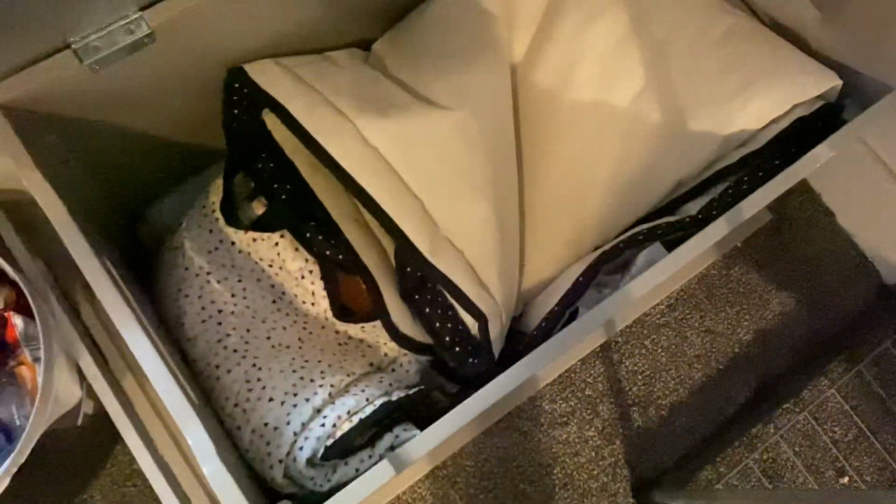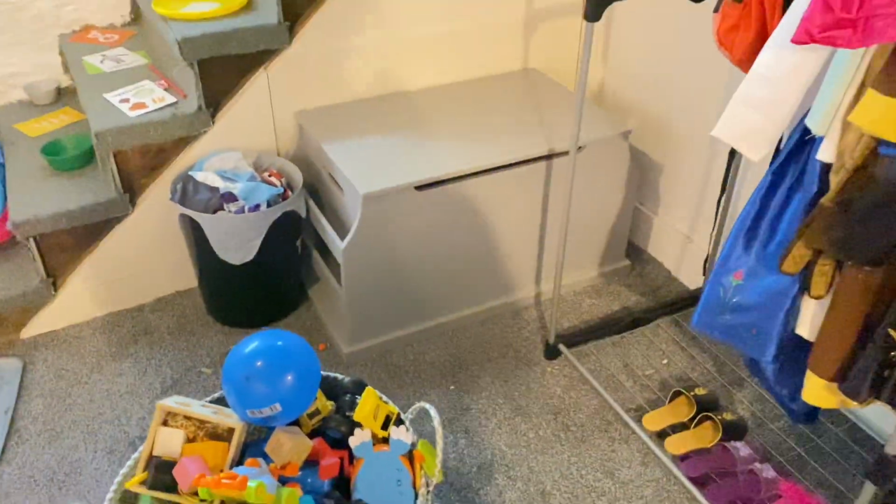This, I don't even know what's in here. Oh my god, I haven't even used this. Blankets. So probably gonna transfer this upstairs or something, put it somewhere else so we can just store blankets in it. So got a lot still to do, but I'm gonna go have a snack and we'll check in a little bit.